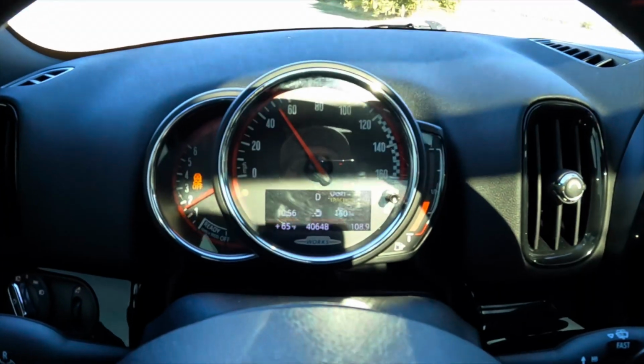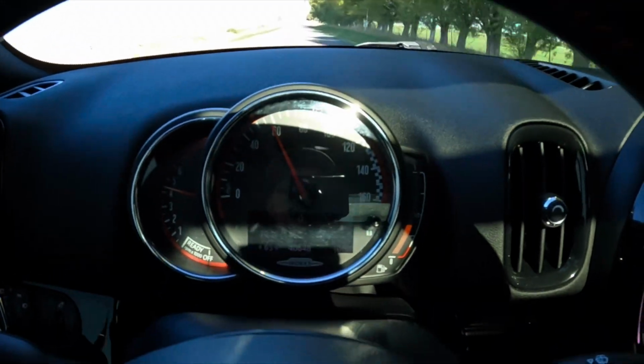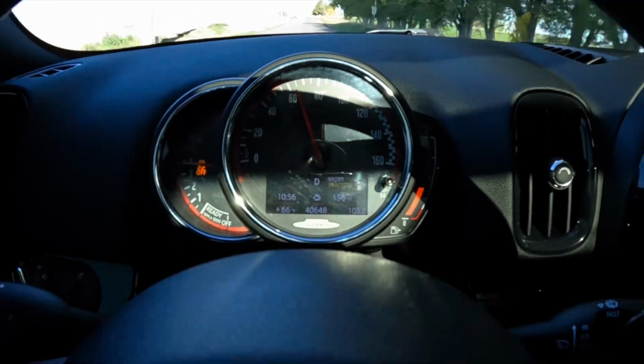And when you have to do a roll, when you have to get up to speed, we're at a little bit of altitude, but the Mini does okay.